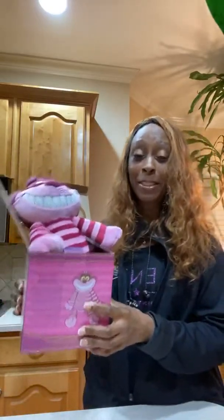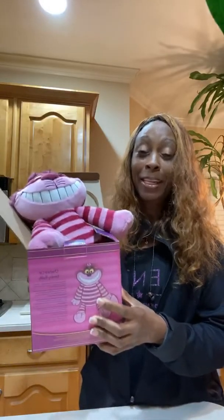This is my new cat. I got the cat in the box. And you know what? He smells so good. I can smell him from a distance. I don't even have to have him out of the box and I already smell him. He smells the best.